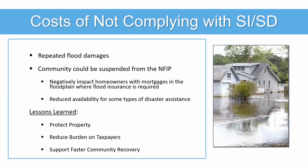There definitely are some costs for communities that don't comply with this. It means, like I mentioned before, property owners are going to be caught in that spiral of disasters. And if they don't elevate, they're going to see flood damage in the future. FEMA also takes it very seriously when communities don't comply with substantial damage. And if they don't implement that part of their regulations, communities could be suspended from the National Flood Insurance Program. We take it very seriously these days, and we definitely will be looking at communities to make sure they do it correctly while also providing lots and lots of technical assistance.